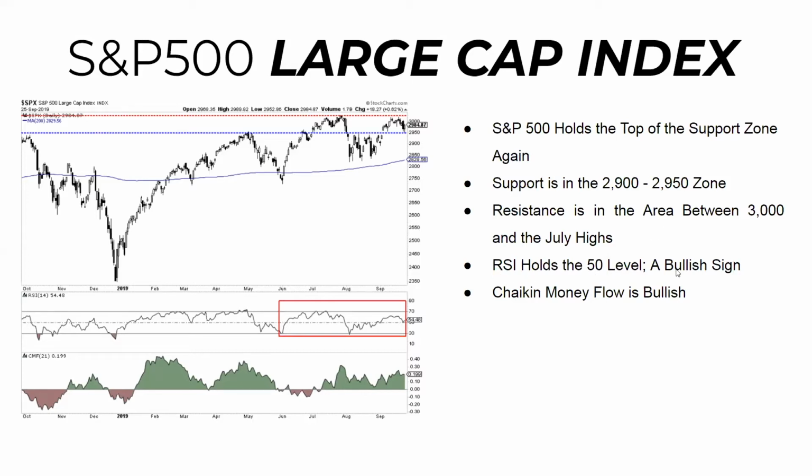the RSI holding the 50 level. That's a bullish sign. It's holding within bullish ranges. Momentum is not breaking down. So that is a bullish sign, especially in conjunction with the fact that Chaikin money flow is bullish as well. So certainly an interesting development here as support continues to hold.